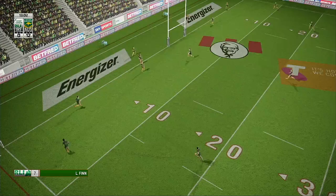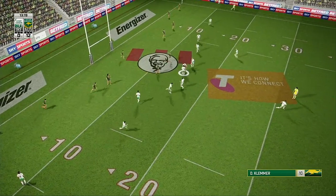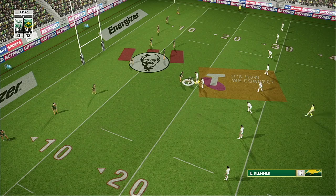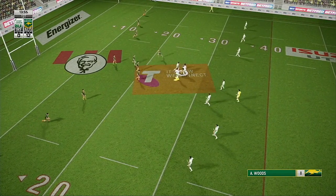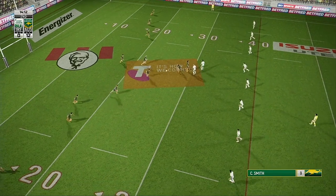Decides the deep kick is the way to go. Able to take that catch. Clemmer powers forward. This is good. Release. Held. He's held there. Two on the kick going.